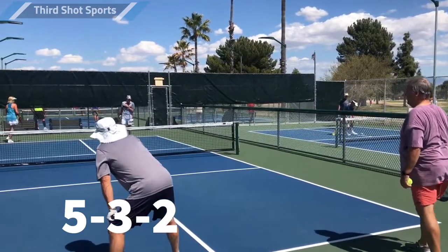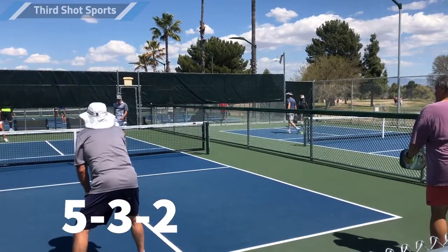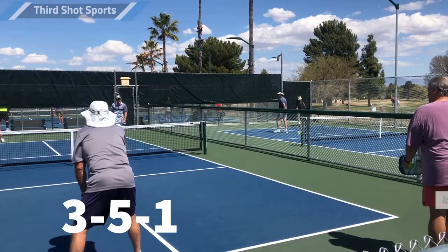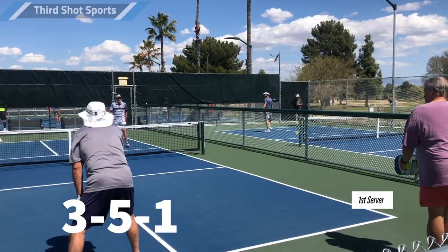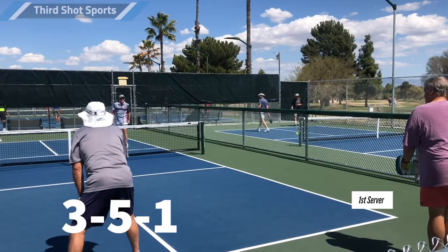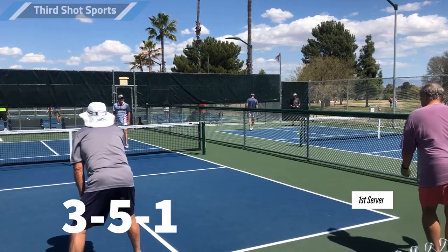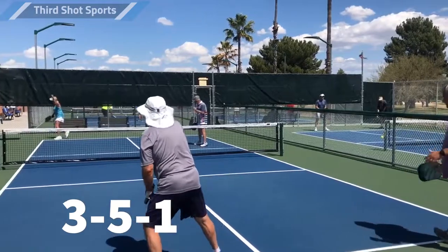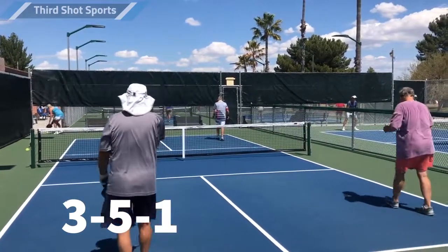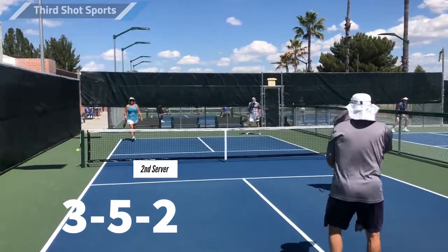A moment ago, the score was called 5-3, but since the opposite team is now serving, the score is called 3-5. Remember, you always say the serving team score first, so the score is now 3-5-1. The serve is hit out of bounds, so the server loses the right to serve. His partner takes over serving, which means the score is now 3-5-2.